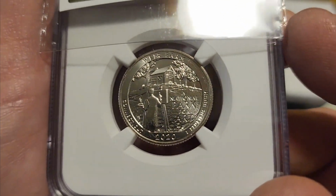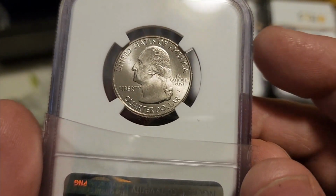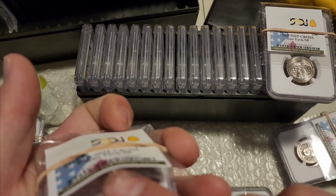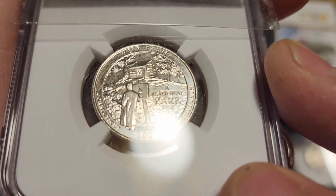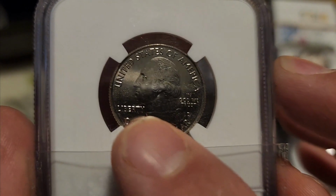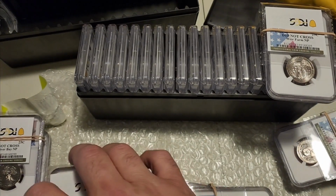But you see the reverse there, and really pretty. And yep, you got some marks right there under the eye, behind the eye, a little bit on the forehead. So I can certainly understand why that didn't cross. This is the other Denver. So real clean reverse, as would be expected. The holder's not doing it a lot of justice, but there's that big distracting mark right behind the eye and then right over the eyelid. So again, I get that. That's not on the holder. That is on the coin. Understand 100%.